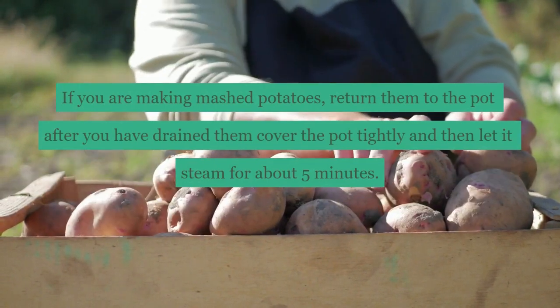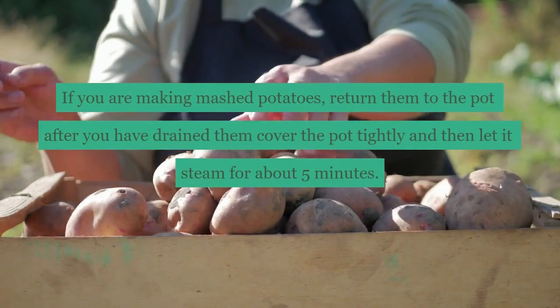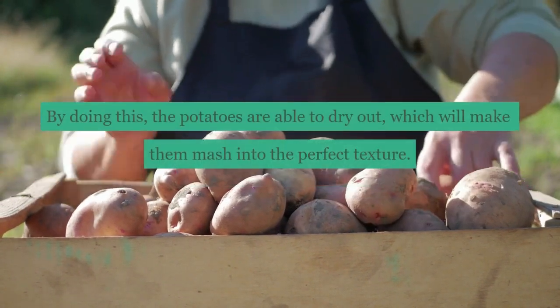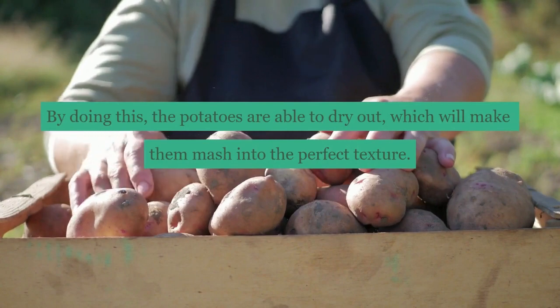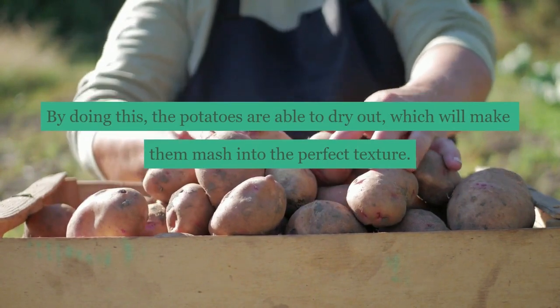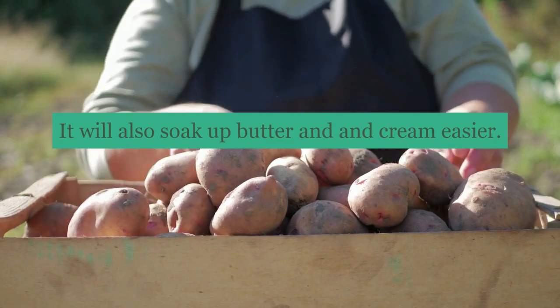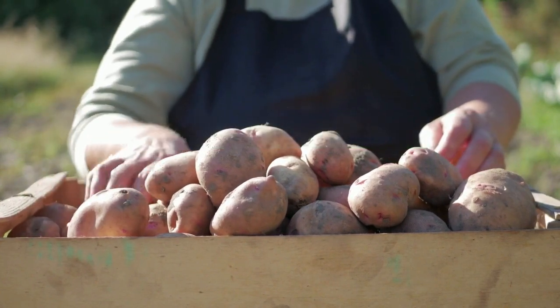If you are making mashed potatoes, return them to the pot after you have drained them. Cover the pot tightly, and then let it steam for about 5 minutes. By doing this, the potatoes are able to dry out, which will make them mash into the perfect texture. It will also soak up butter and cream easier.